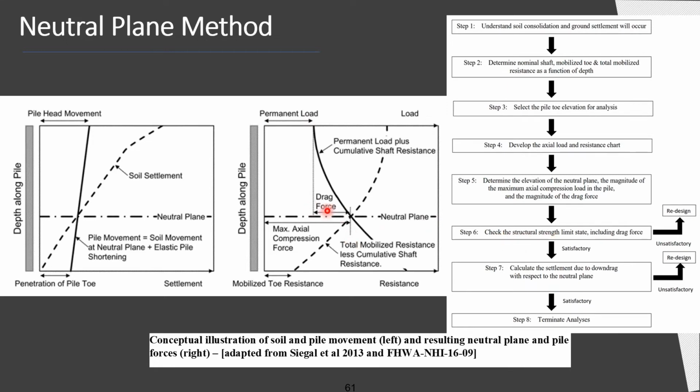Like I discussed before, we apply a load factor over the drag force and the permanent load, and we make sure that that load is less than the structural capacity of the pile. And if it's not, we go back and we increase the pile length and keep doing the iterative process. And if it's satisfactory, we go to the next step, where we calculate the settlement due to that down drag by using this drag force only at the neutral plane. And I'll explain that process in the next slide.